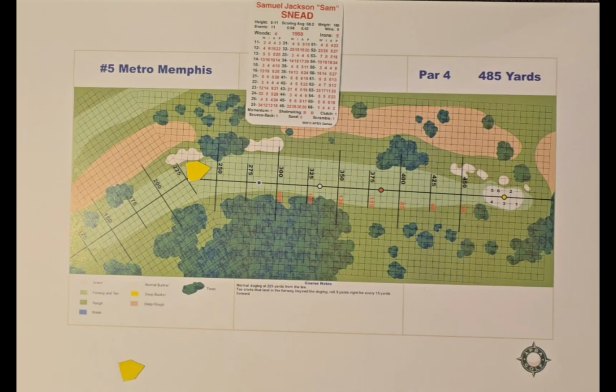So he did pretty much what he wanted to do. He went through the dog leg. He's a little bit to the left. And the ball only rolled 10 yards. If it would have rolled 15 yards, it would have rolled another 5 yards right, because the tee shots laying in the fairway behind the dog leg roll 5 for every 10 yards forward, but for every 15 forward, it only rolled 10. So he is 245, middle of the fairway, aiming at the green.